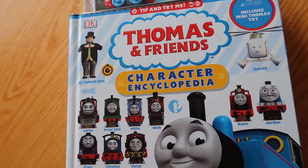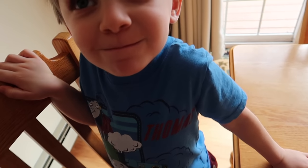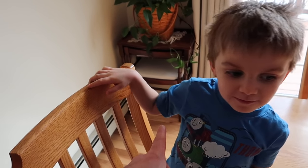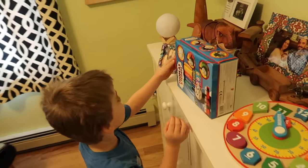That's our run through of the Thomas and Friends Character Encyclopedia. Should we do this again in like 6 months and see how many of these guys you know then? Sure. Yeah. I just remember one other thing too. What? Your other Thomas books that we got. We should show those. I almost forgot about these.